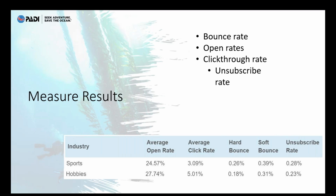Unsubscribe rate. This metric will show you what percentage of people unsubscribed from your email list after opening that email. It can help you to understand how well your emails have been received by the audience. If someone has taken the time to click on a link to unsubscribe, they are actively telling you that they don't like what you're sending.